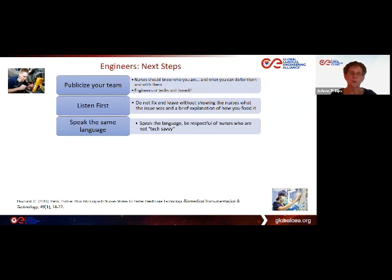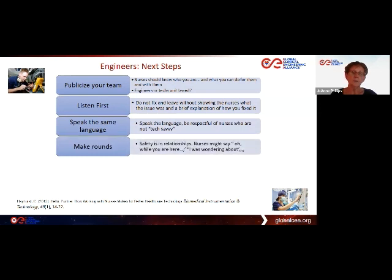But it's important to help them to understand. Make rounds. Safety is in relationships. When I was in a safety role many years ago, one of the things that I did was I made what they called social rounds. I carved out a small amount of time every day to stop by a unit and just say, hi, how are things going? How's your day? What are your issues today, et cetera.